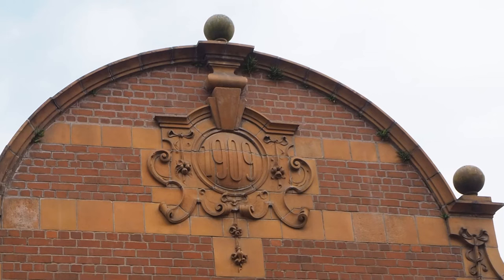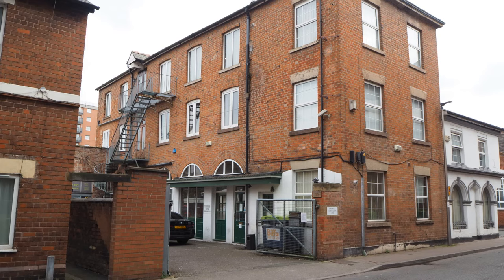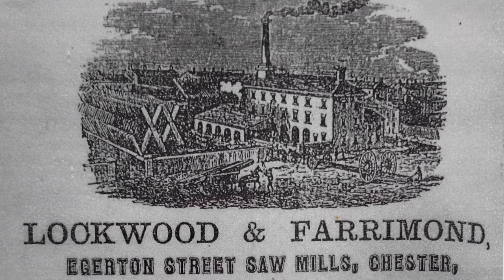A little way along the street, we arrive at what had been another sawmill. It incorporated offices at the street end and works with an arcaded ground floor at the rear. Built in the mid-19th century and using steam power, it was occupied by paint manufacturers in 1906. Good to see that today it provides a base for modern companies.